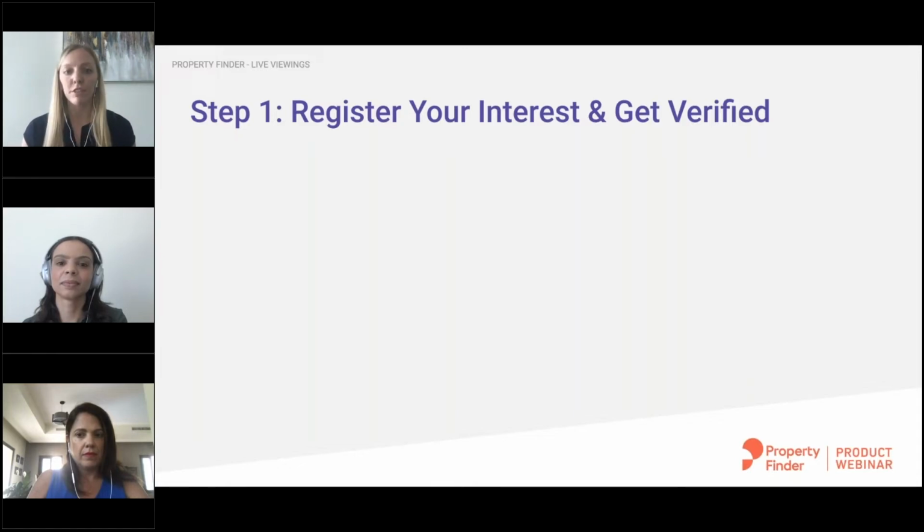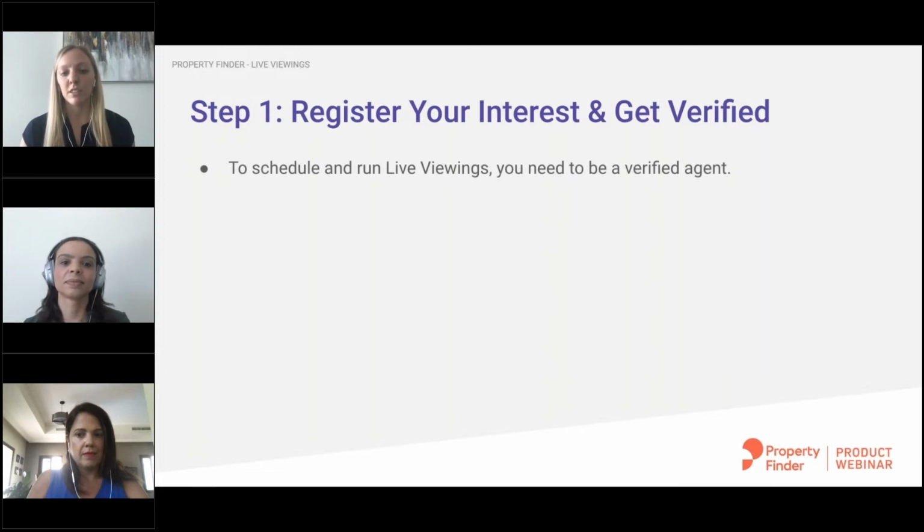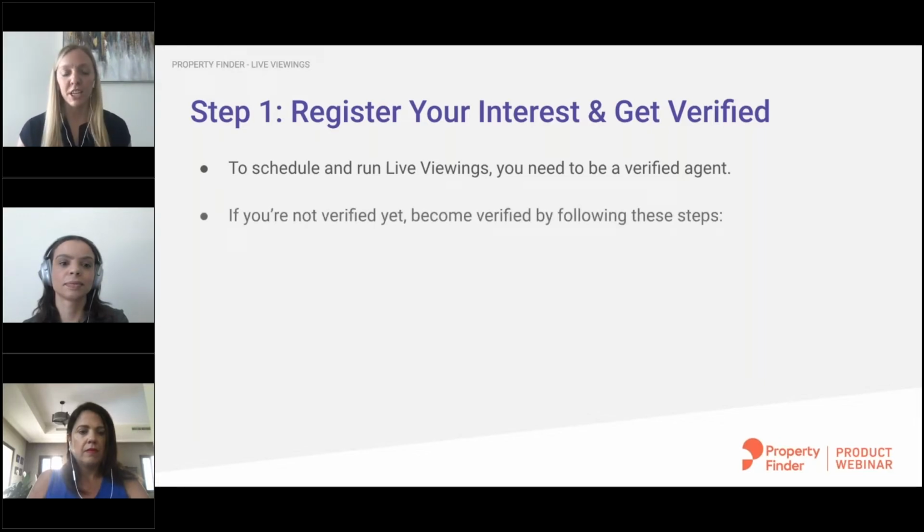And the most important thing for you today is going to be getting verified as an agent. These are 2 requirements that you'll need to do to be able to schedule and run live viewings with the Property Finder estate. In order to become a verified agent, there's a couple of quick steps that we hope that you guys are happy to pursue.